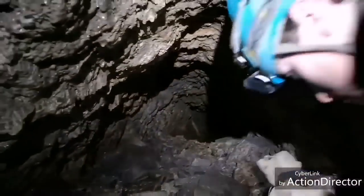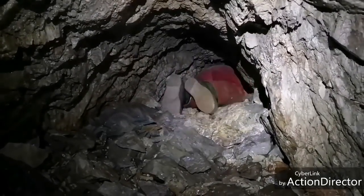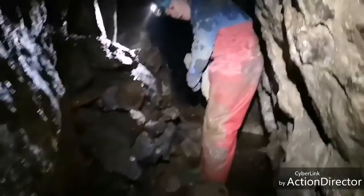What I think that is, an old prospect shaft. That could have been pumped with a hand pump, because there's a leather flap down here, which I think could have been part of a rag and chain pump. It's down here. So there's a bit of a false floor on the right here, just be careful. Okay. Keep to the left.